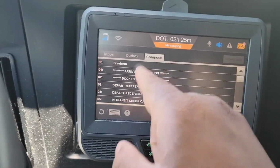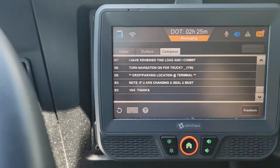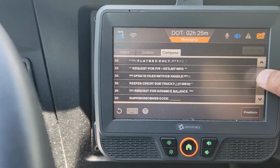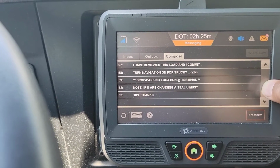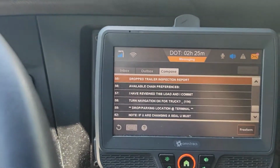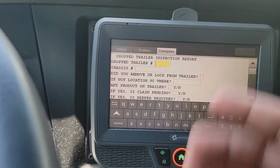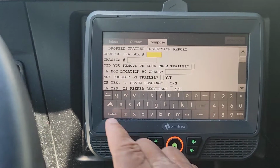But I want to specifically talk about why, and I'm going to show you guys why I'm doing this video in a second. So with a macro, you go to your Qualcomm and go to compose, and these are all your macros. They're from 1 down to 63. You find the appropriate macro. So if you're dropping off a trailer, it'll be macro 55. You just go to 55, you hit it, and then an information sheet will pop up, and you pretty much fill in the blanks. Self-explanatory.